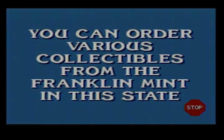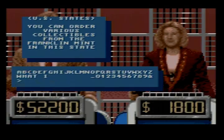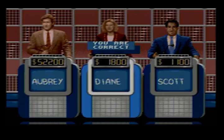You can order various collectibles from the Franklin Mint in this state. Oh, Pennsylvania. I was thinking that. I don't know why I didn't buzz in. You are correct.